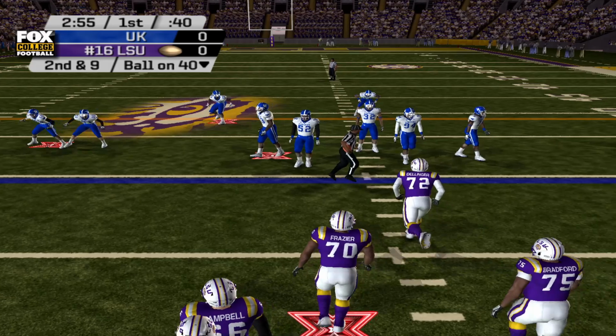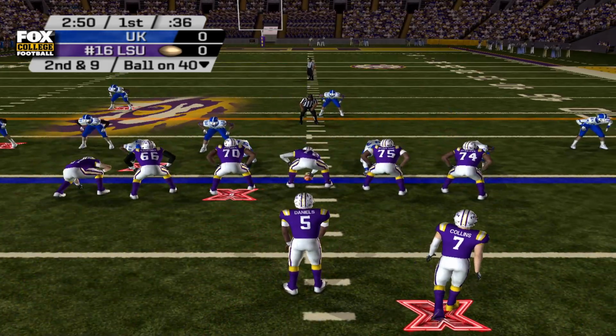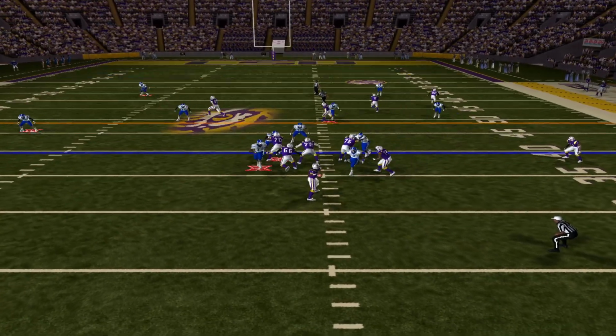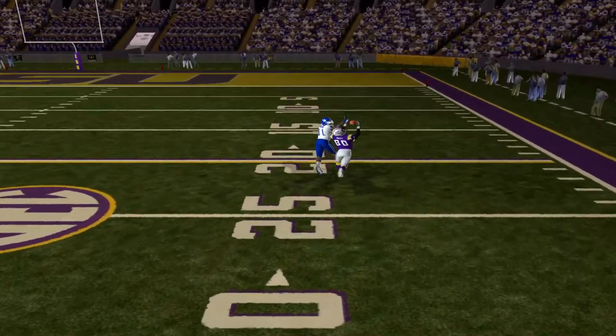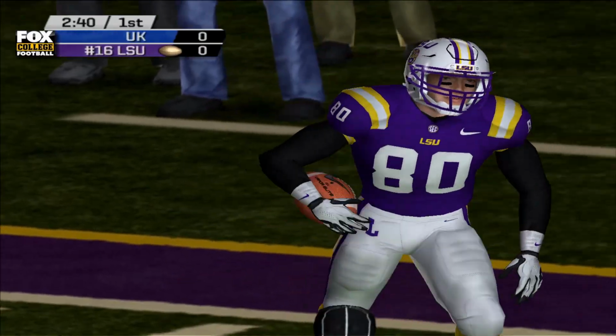2nd and 9 coming up here. Ball on the 40. 40-yard line. LSU comes to the line with 3 wide. Looking, fires deep down the right side. He's got it on the run. He's all the way down to the 18.